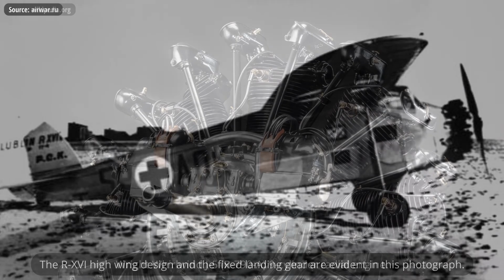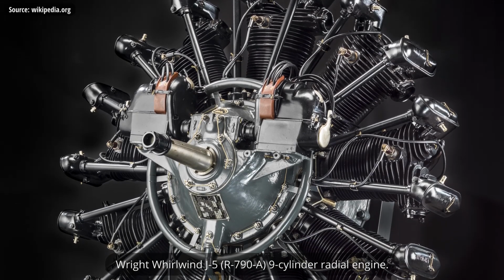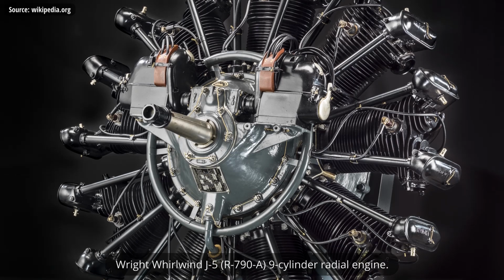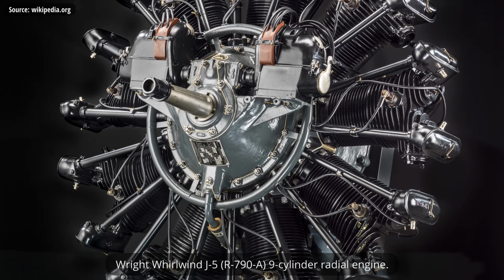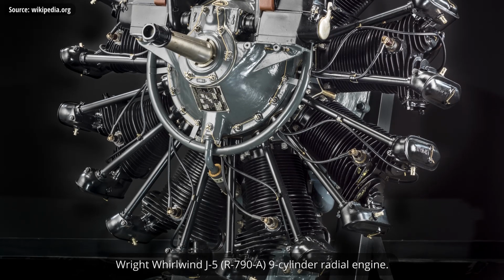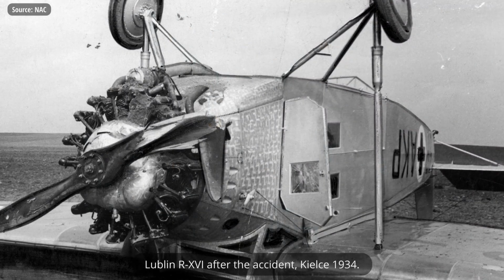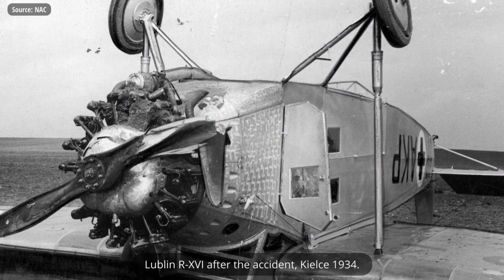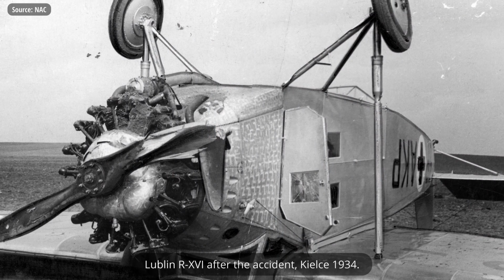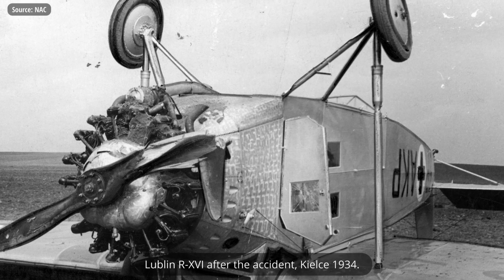The tail construction was the same as the fuselage, with a combination of steel tubes and fabric. The R-16 was powered by a 220 HP Skoda J5, a 9-cylinder air-cooled radial engine, built under license after the J5 Wright Whirlwind engine. It was fitted with a 2-blade fixed wooden propeller. The fuel load was stored in an aluminium tank with a capacity of 257 liters. It was placed in the upper part of the fuselage between the wings.